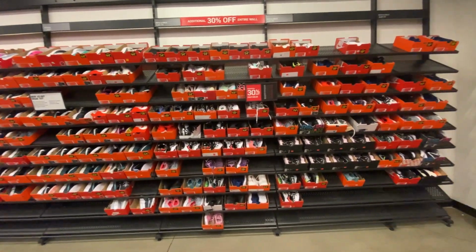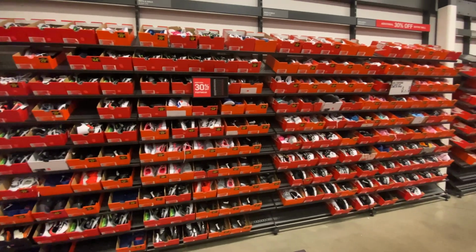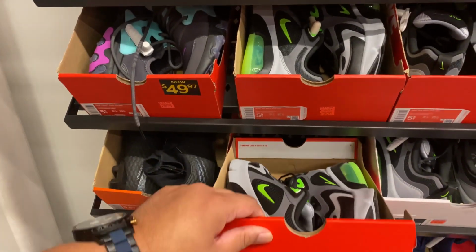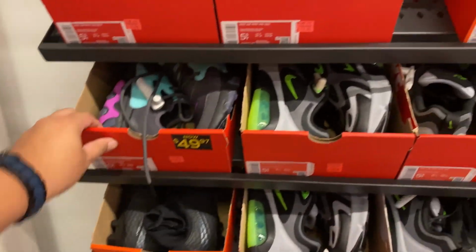Just a quick look for the women's side, and then we're in the kids. Pretty much nothing really stands out, you guys. So for the kids, they have a lot of these Air Max 200s, a lot of them, and then just a couple of these Prestos. 35 bucks, so not too bad.